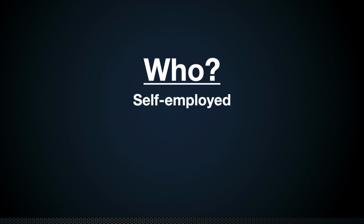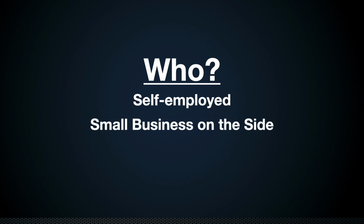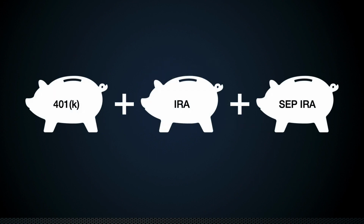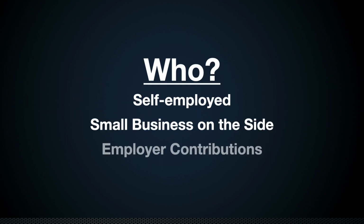So who can open a SEP IRA and contribute? Self-employed individuals who are interested in contributing more to their retirement savings than a traditional or Roth IRA allows can open a SEP IRA. And if you're employed, but you also have your own small business on the side, this is not a problem at all. You can contribute to your employer's 401k and your individual IRA, and also open a SEP IRA if you have self-employed income. With a SEP IRA, only the employer can make contributions. And that's you. You're the employer.